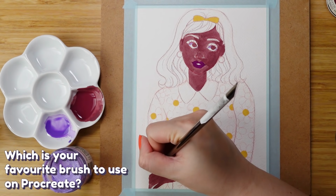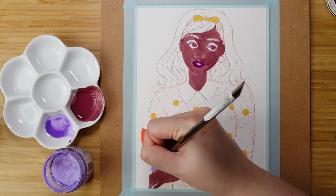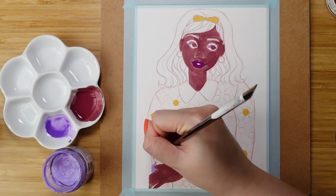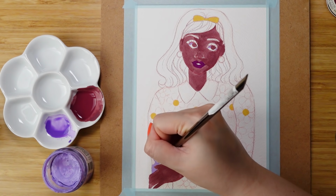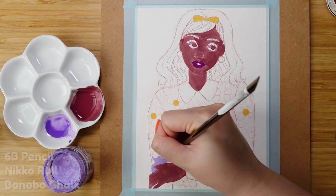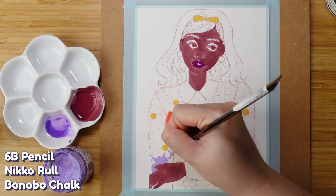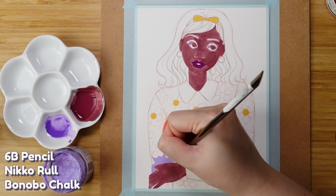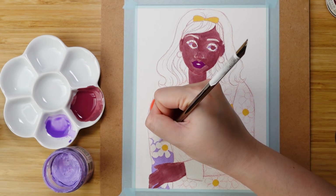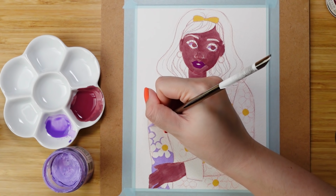Which is your favorite brush to use on Procreate? So like I mentioned earlier, I don't work digitally very often for fully finished illustrations. I mainly use it for sketching and planning out my traditional illustrations. But that being said, I often use the 6B pencil for sketching and the Nickel Roll painting brush and the Bonobo chalk for just blocking in colors and textures. And since Procreate has updated a few times, there have been many more new brushes added, but I haven't really spent any time to try them out because I just don't really need to.